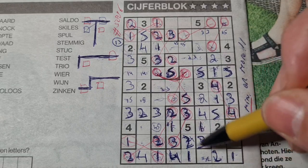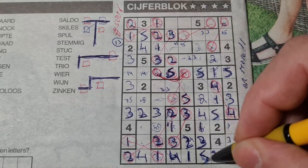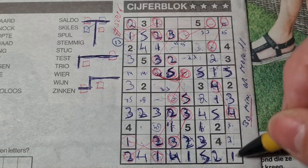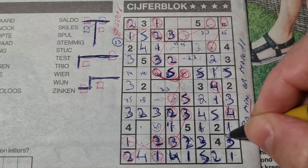I think this box should be a 5, because it can be 1, can be 2, can be 3, can be 4. Yes, definitely a 5. So 2 numbers left in this W area, same for numbers 3. And the 1, we have a 1 there, no 1 there. 1 should be here, and the 3 goes there.